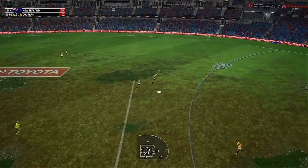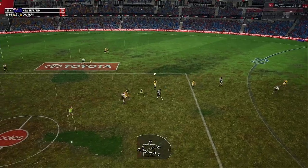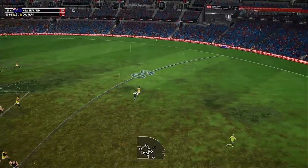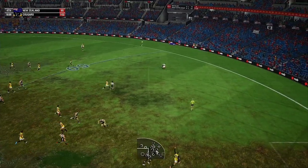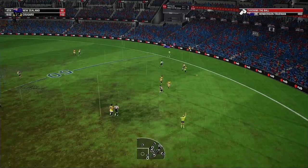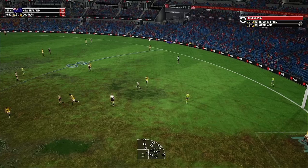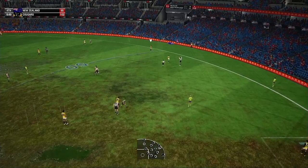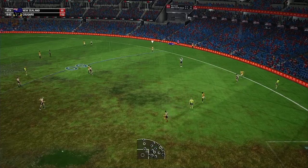Puts it on the boot, easily takes the mark. Goes with the kick, does well to cut off the kick. Scoops it up. Picked up under pressure. This is kickable by his standards. Normally a good shot on goal. Not sure if he has the journey from here.